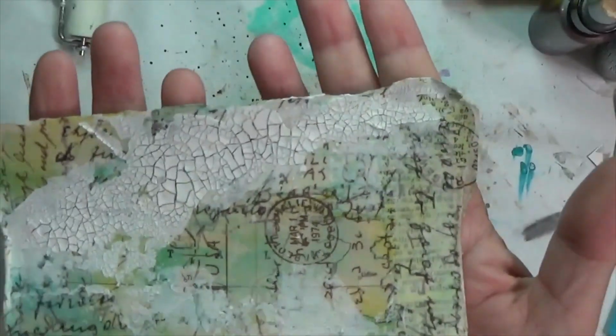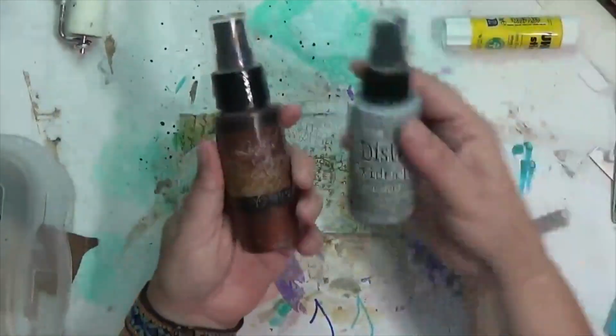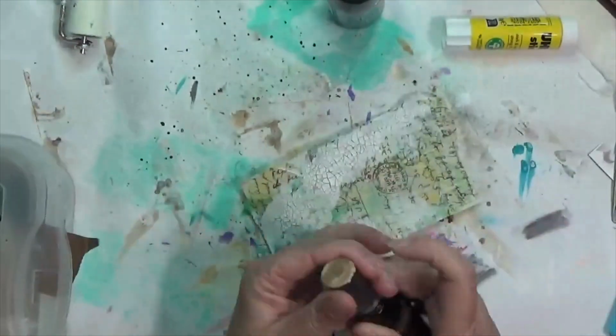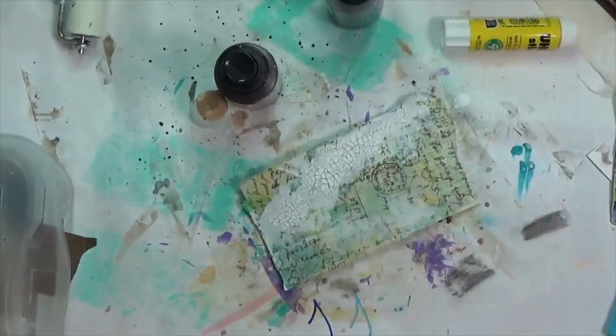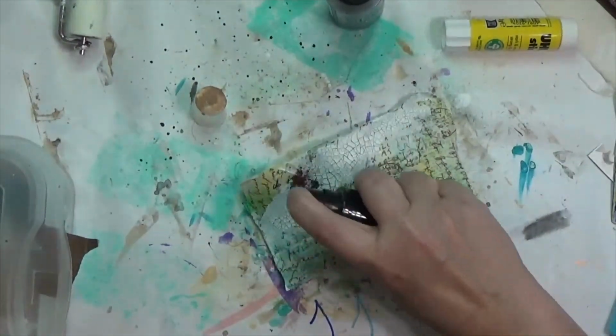Now, I left this crackle paste dry for several hours. I went and ran errands or did something with my husband. I don't even remember what I did, what was going on that day. But I went and did something for quite a few hours and came back, and this crackle was absolutely perfect.